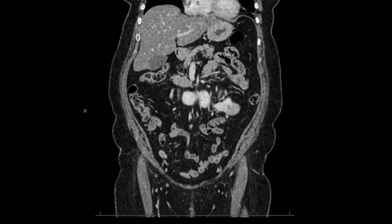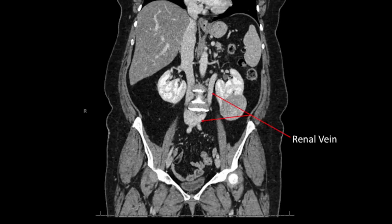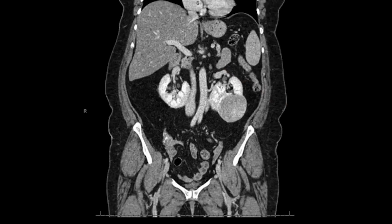Assessment of the renal vasculature revealed a single renal vein with a more distal insertion point to the IVC and 2 renal arteries originating from the aorta. Renal artery number 1 located superiorly and renal artery number 2 located more inferiorly.